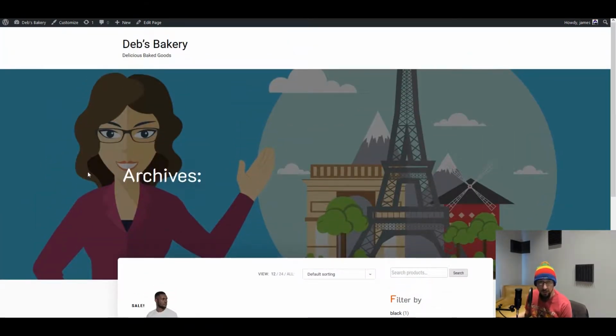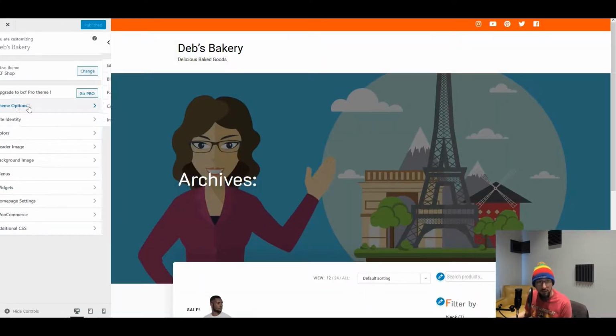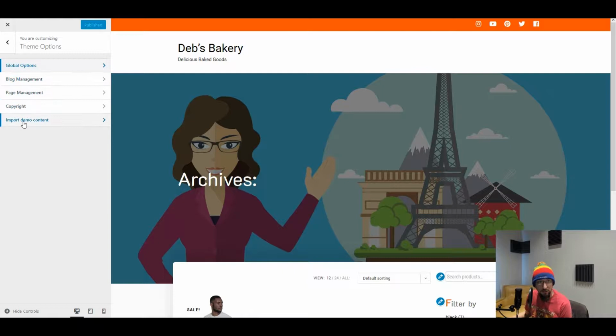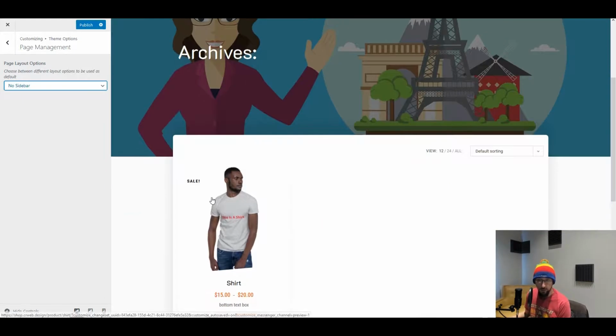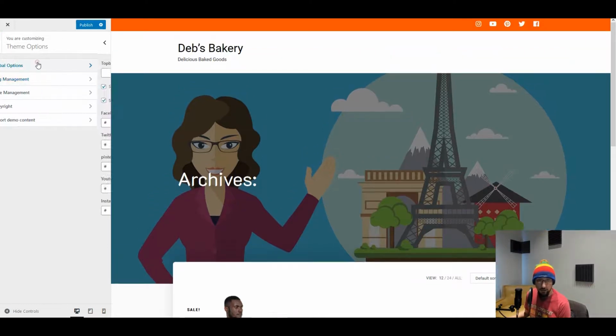So as far as updating this right here, that's going to be different on every theme. I'm guessing if I come up here to customize and go to theme options, let's see what we can find in here. Page management, content, primary sidebar, maybe we do no sidebar. Maybe if we just want to display a bunch of products and we don't even want that sidebar there, that's fine, we can do that. I'm not seeing where we can change this picture. It's in here somewhere. I know it is.